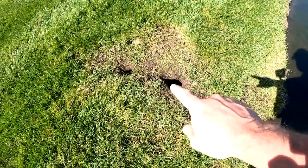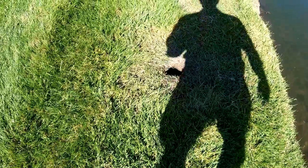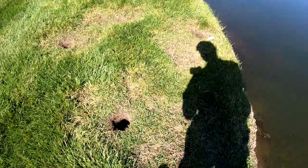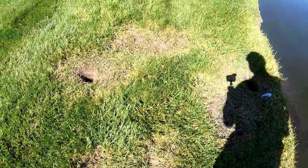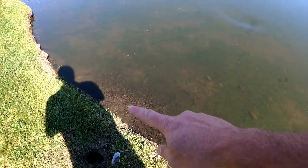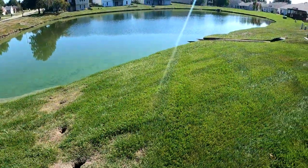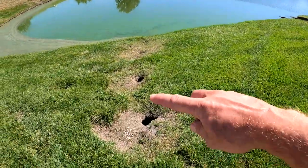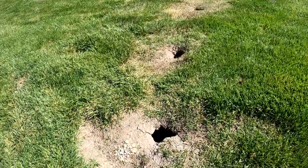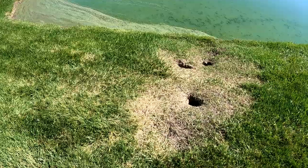Oh, look at that damage. It's all connected. Somebody walking through here when they're fishing, trip, fall. This is a good run right here. Here's another one here. You can see how long that run comes in through here. All of that is hollow. The muskrats are coming and going through. Probably.